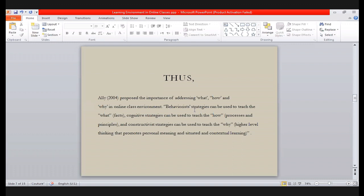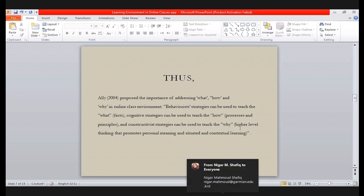Behavior strategies can be used to teach what, facts, as I said. Cognitive strategy, on the other hand, can be used to teach the how. It means processes and principles. Constructivist strategy can be used to teach why: higher level thinking that promotes personal meaning and situated, conceptual learning.